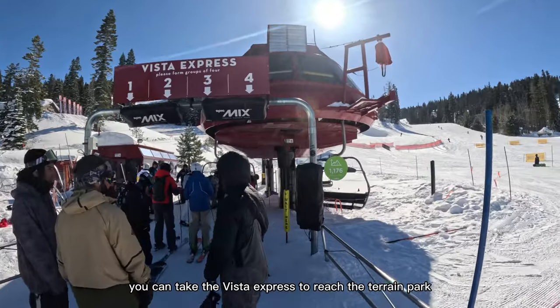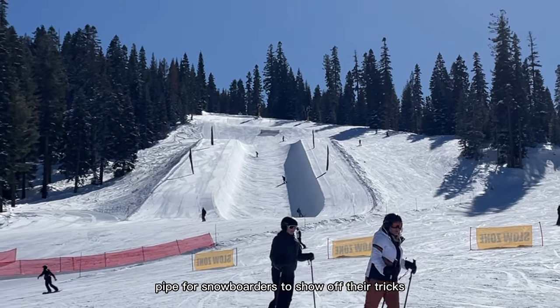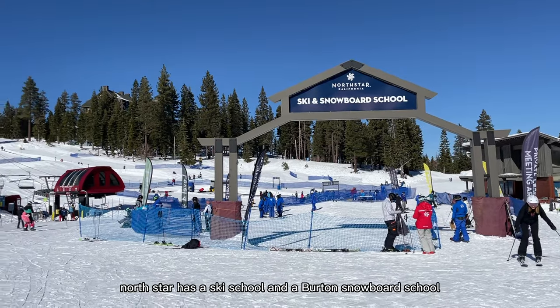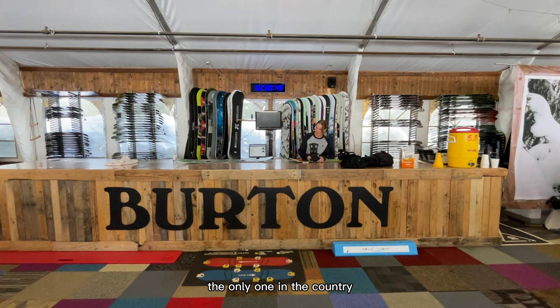You can take the Vista Express to reach the terrain park. Right next to the Vista Express is a half pipe for snowboarders to show off their tricks, and it's a fun place to just people watch. If you want to take lessons, Northstar has a ski school and a Burton snowboard school, the only one in the country.